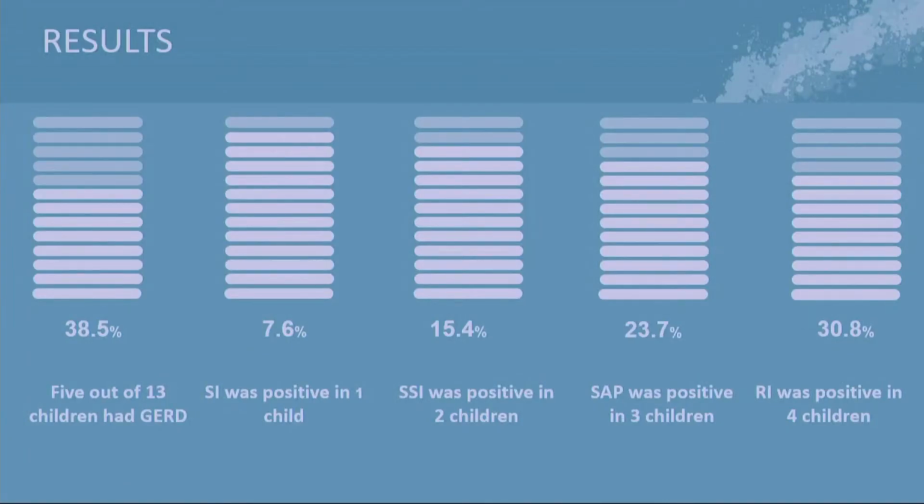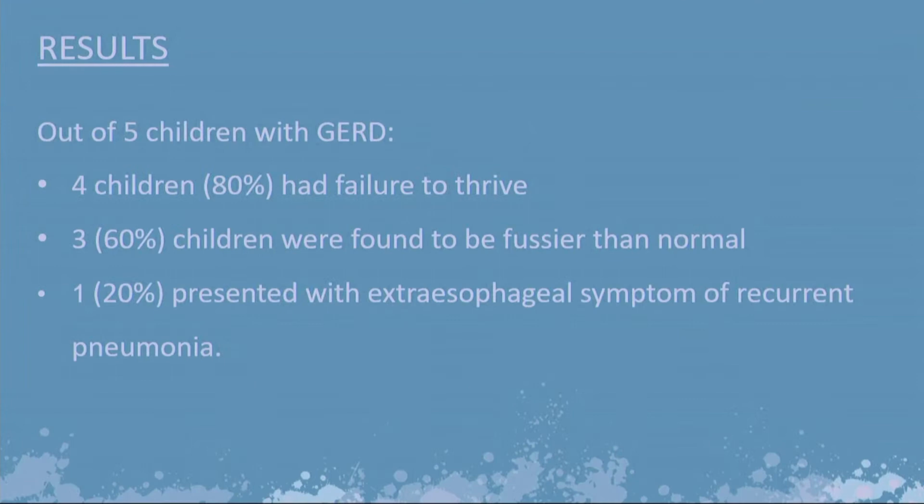Now, in our study, we found that 5 out of 13 children had GERD, and their Boix-Ochoa score was also positive. 7.6% of children had a positive SI, 15.4% of children had a positive SSI, and 23.7% of children had a positive SAP, and a reflux index of more than 5.1 was observed in 30.8% of the children.